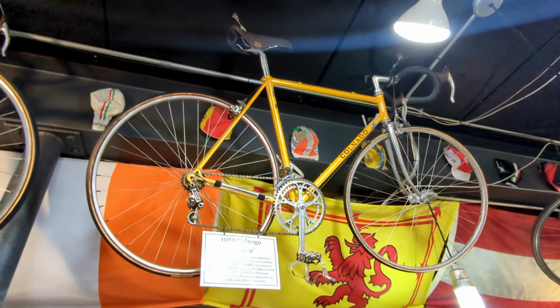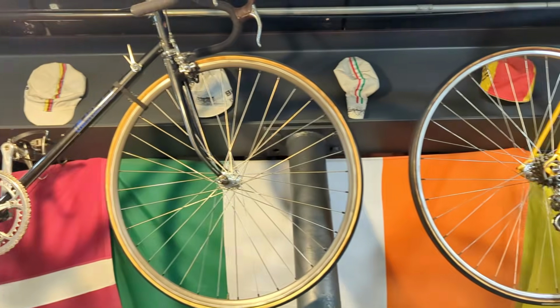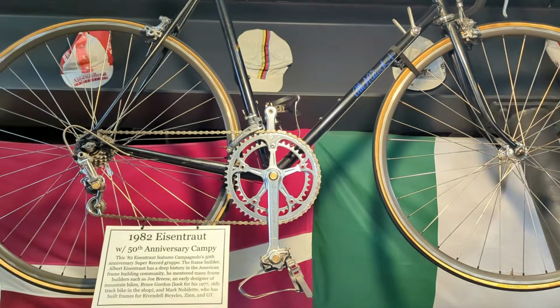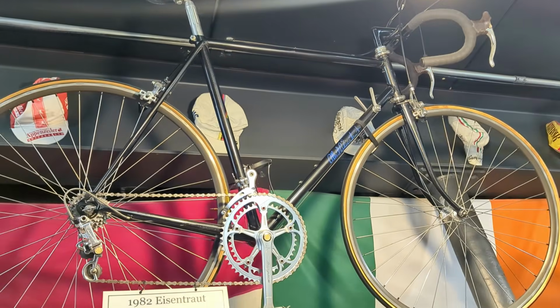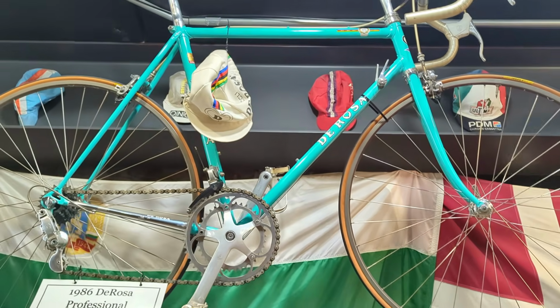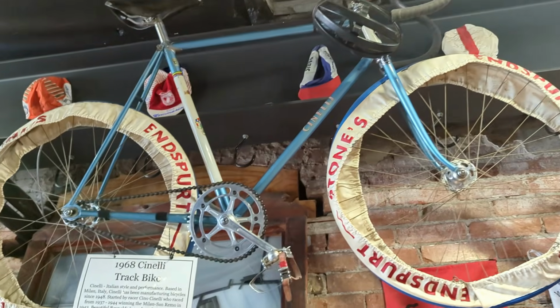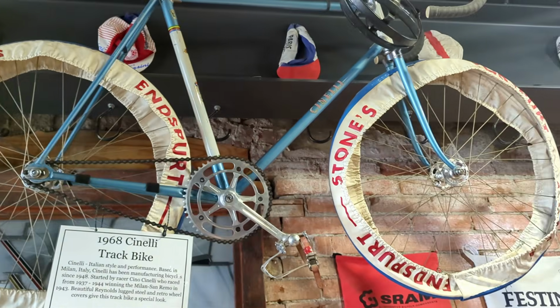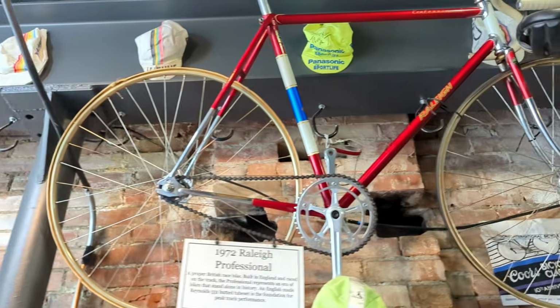Man, that was awesome. It's a 1980 Colnago Mexico. Thought that was cool. And check this out. This is a dream bike. We have an '82 Eisentraut with a 50th anniversary group. Priceless. A DeRosa, an '86 with a first generation C-Record drivetrain on it. That was really neat. A Cinelli track bike from 1968. Beautiful. And a Raleigh Professional as well.